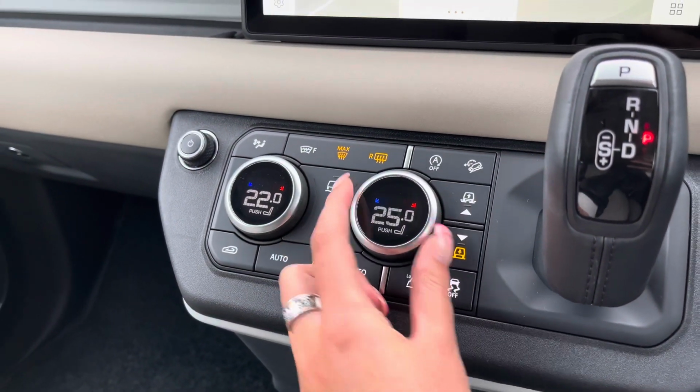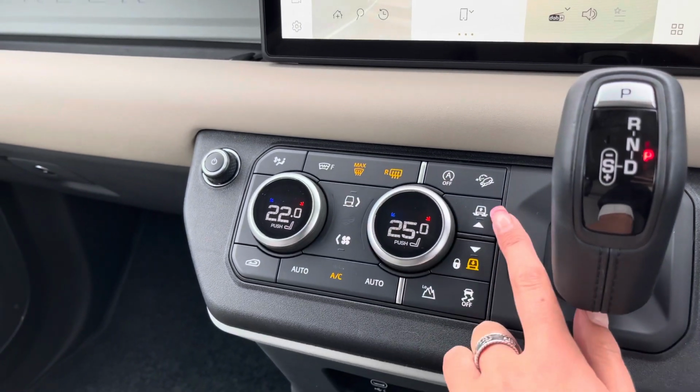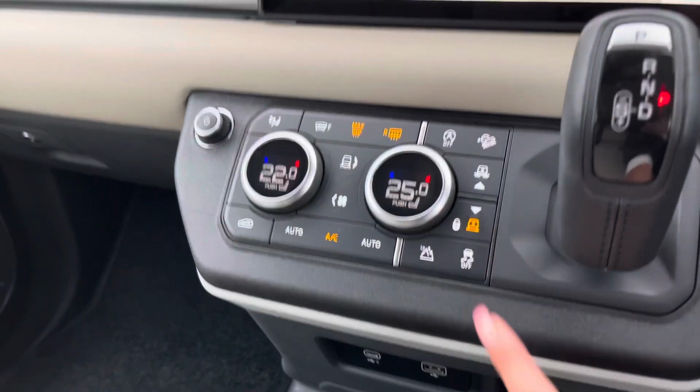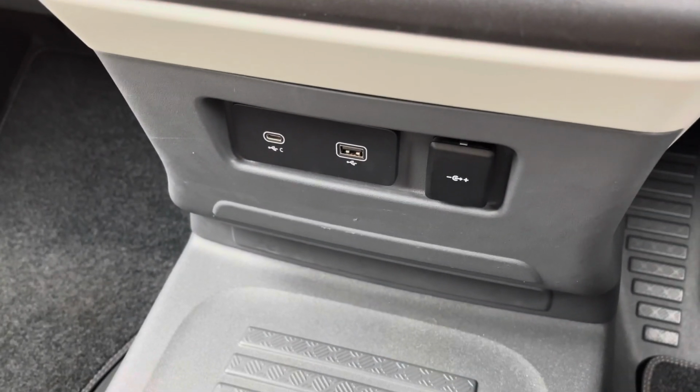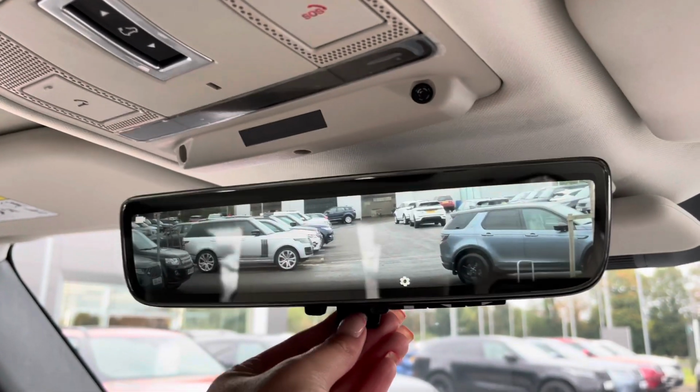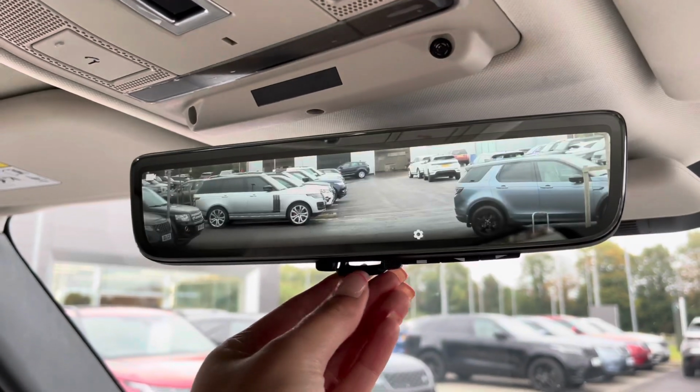allowing both passengers in the front to set their own temperature, along with air suspension, so you've got higher for off-roading, in the middle for just general driving, and lower to make it easier to get in and out. Different charging ports. You also have a Clearsight interior rear view mirror. That's your mirror that can also be a camera if you can't see out the back window for any reason.